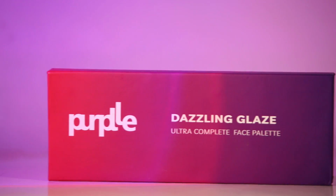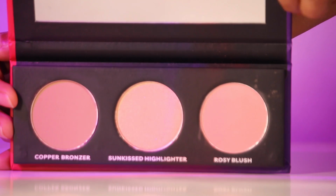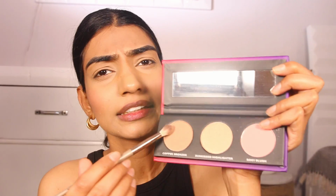After that, we are going to be moving on to the next step, which is using Purplle Dazzling Glaze palette. It has a beautiful highlighter, blush and also a bronzer, and it is going to be ideal for my skin tone. I'm going to take a little bit of this blush and apply it all over my cheek area. It doesn't stand out too much, but it helps in giving you a natural and flushed glow. It's very lightweight, the buildable coverage it gives is great, and it's very long lasting.